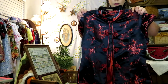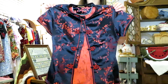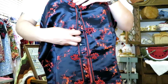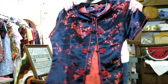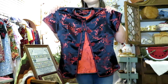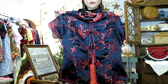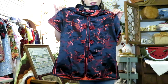I got this Chinese blouse. This is called a cheongsam. I also use the words Chinese blouse. These are called frog clasps, or at least that's what my mom tells me. But I just really love these types of shirts. I think they're so beautiful. And they look so cool with jeans and some boots. Some sexy black boots. Yes, girl, do it.